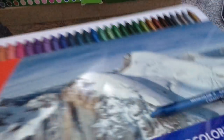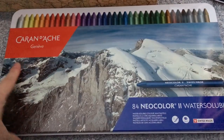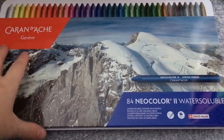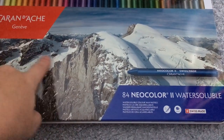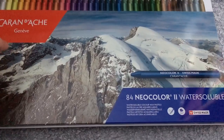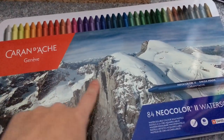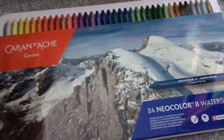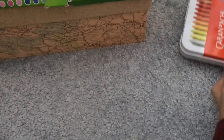I've got the 84 set of Neocolours. Apparently there's 120, but I've never seen a 120 set anywhere. I mean, maybe I'm getting it confused with the wands, but it seems from the little information pack that there actually is 120 of them. But in my art shop, they sell them individually as well, but they've only got the 84 set, so I'm thinking maybe it is 84 and it's just me thinking there's 120. But if you know if there's 120, please let me know.